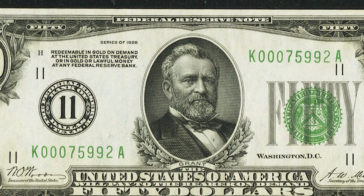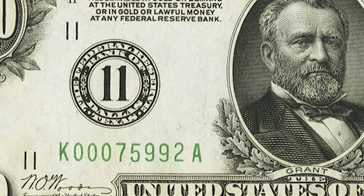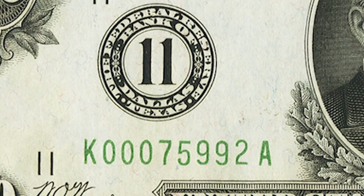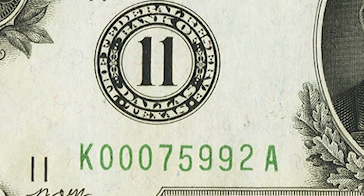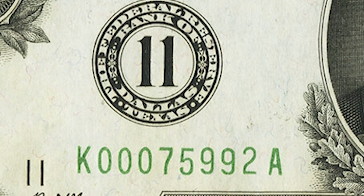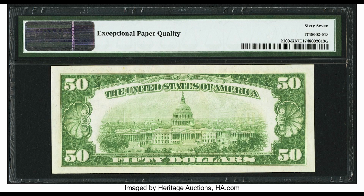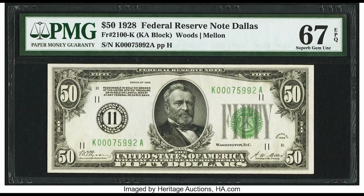Another area to keep your eyes peeled for is if you look at the start of the serial number, you're going to see a letter K. Now this is not a coincidence that K is the 11th letter in the alphabet. So for example, if instead of there being a number 11 up there, you had a number 1, that means the prefix would be an A. If you had a number 2, that would mean the prefix would be a B. And if you had a number 3, the prefix would be a letter C, and so on. If you ever find a bill where those numbers do not match up, for example, you had a number 2 district, but you had a letter A prefix, that is an error and it's worth a lot of money.